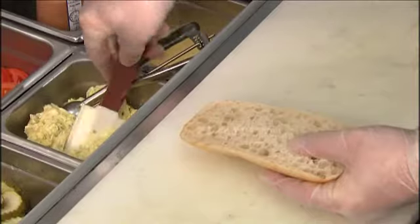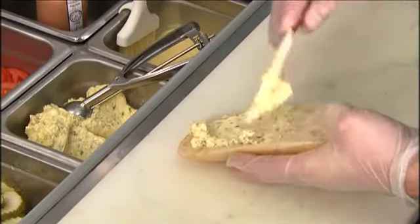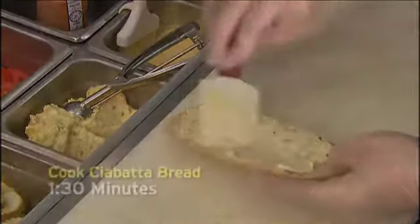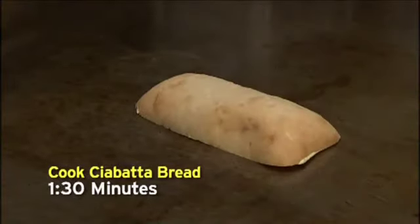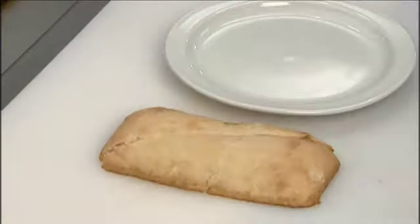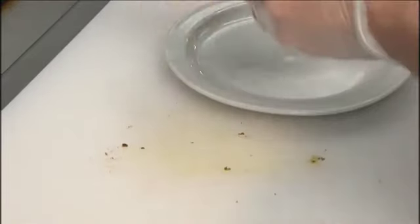The garlic cheese spread will be used just like the existing garlic spread was, on ciabatta bread for sandwiches and garlic bread. The cook time on the grill for ciabatta bread is 1 minute and 30 seconds. After 1 minute and 30 seconds, the ciabatta bread should be golden brown and slightly crisp, not greasy or burnt.